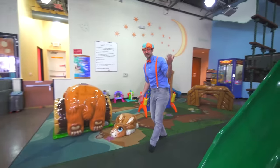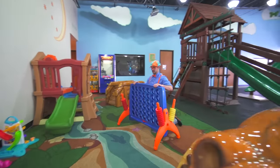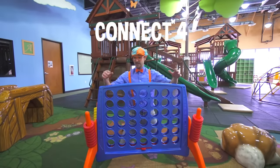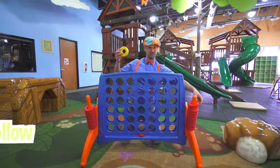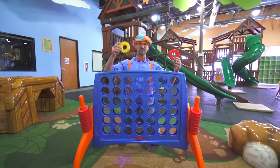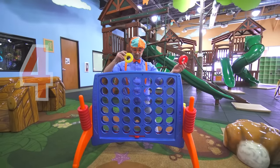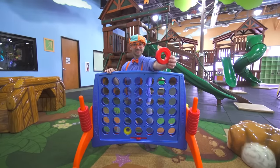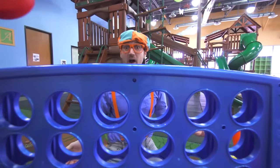Fun game for us to play. Come here. This is what's called a Connect Four, and it's giant. I'm gonna be yellow, and you are gonna be red. And the object of the game is to connect four in a row. All right, ready? I'll go first. Okay, your turn. Here you go. There's red. Put it anywhere you want.